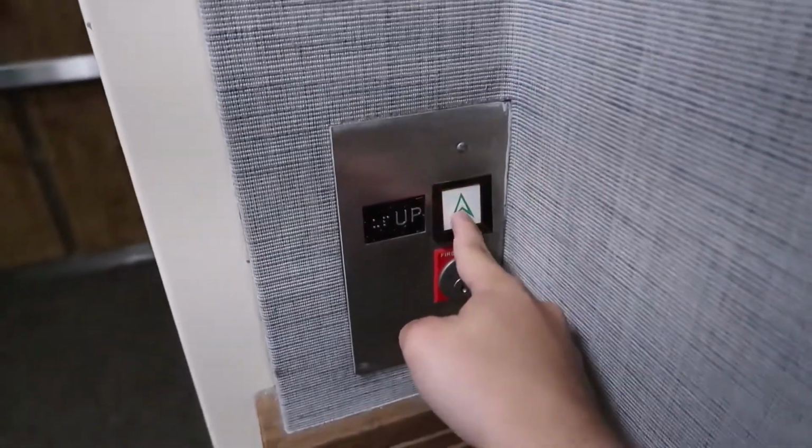Unfortunately, I do not have keys for this. Bumper. Here's your braille plate. Torch rack. A better demonstration of the bumper.